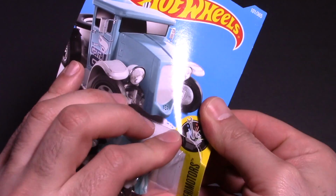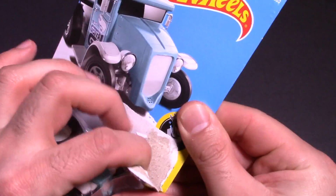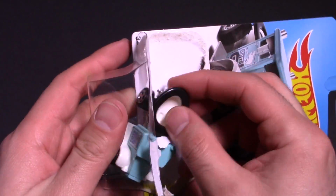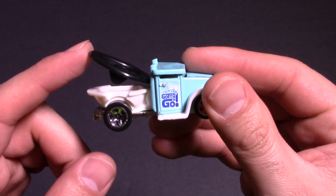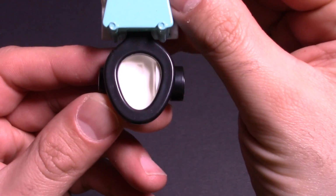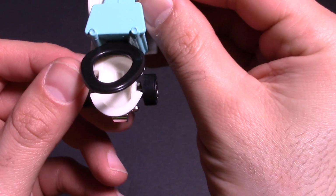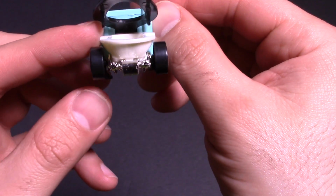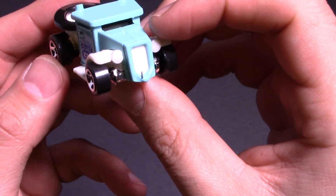All right, let's take a closer look at it, and then we'll take it to our test track. We'll find out what the top speed of it is, and we'll see if it can make it through the double loops. And first thing you guys obviously want to know is, yes, it's a functioning toilet lid, and look at even on the inside of it, it's got the little hole for the water to go down. Very cool. Wow, this is definitely a different, interesting truck.